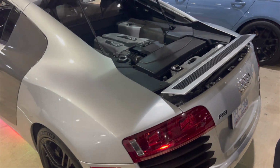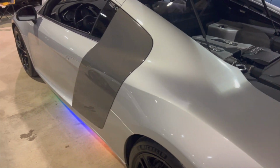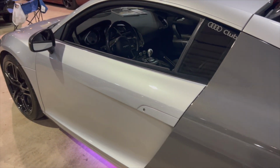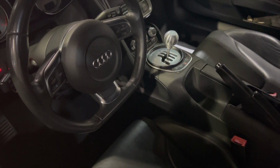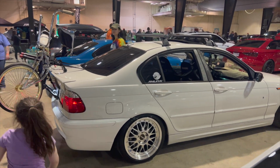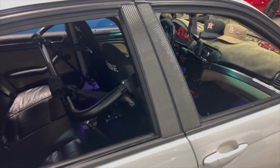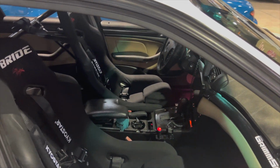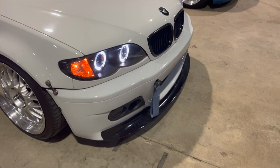R8 V8 over here. So this is what, a first gen, I believe. I don't know. Still new to the Euro stuff. This thing is cool. Yep, got that gated 6-speed manual. That is wicked. Okay, let's see what else we got going on. Got the harness bar. Got the grid seats. Okay, I bet your homie takes it to the track every once in a while. Got the nice front splitter.